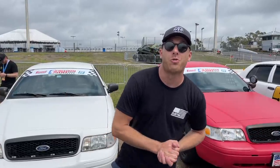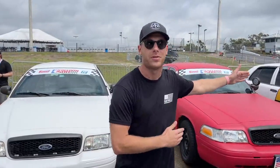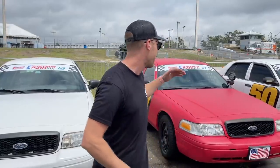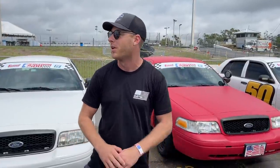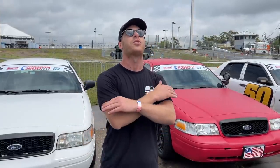Yo guys, it is race weekend for the Freedom 500. We have 20 retired police vehicles, Crown Victorias, and I have number 77 right behind me. Wait till y'all see what I'm gonna do with the paint scheme on this. I've done the Tide car before, a McDonald's car, but I'm really excited for what's coming on this one. Like I said, we have 20 drivers doing 100 laps tonight, and it is going to be epic.